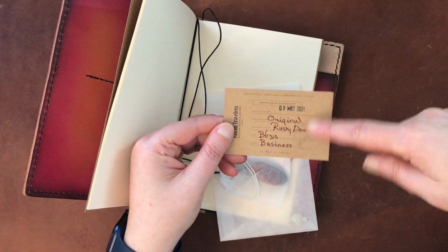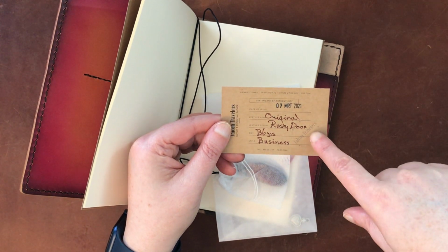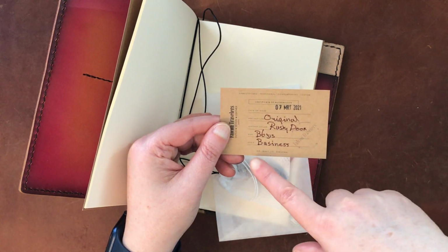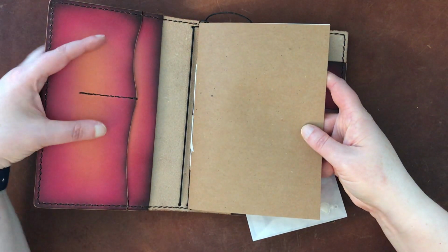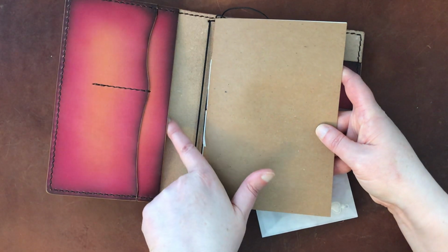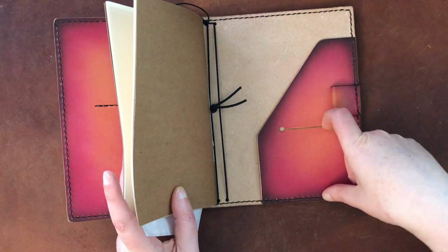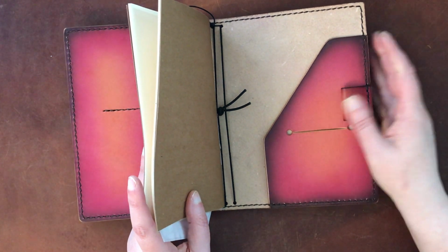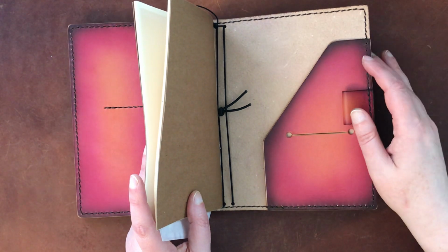certificate of authenticity that tells you what leather line this is. This is the original leather line. This is the Rusty Door colorway. It's a B6 JIS, and the style that I ordered is the business style, which has two vertical pockets here for cards, and a pocket under here, a slip pocket, and then another secretarial pocket in the back with a card slot.